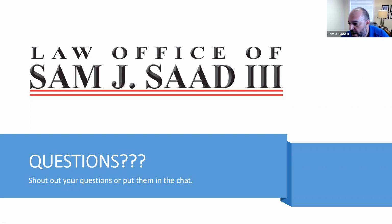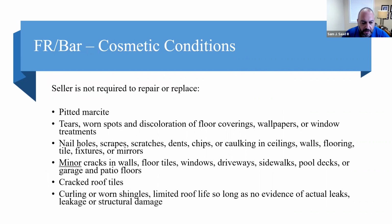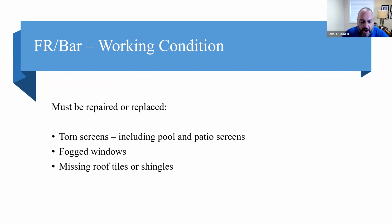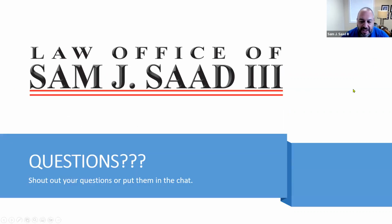Susie is asking about fog windows covered under NABOR. Fog windows are questionable under NABOR. It does not specifically say. FARBAR requires fog windows. NABOR is not clear. That's how I'll answer that question. Under NABOR, I have taken the position when I have the buyer that a fog window means that the window is not operating as it was designed to operate, but it's not entirely clear that that's the standard.